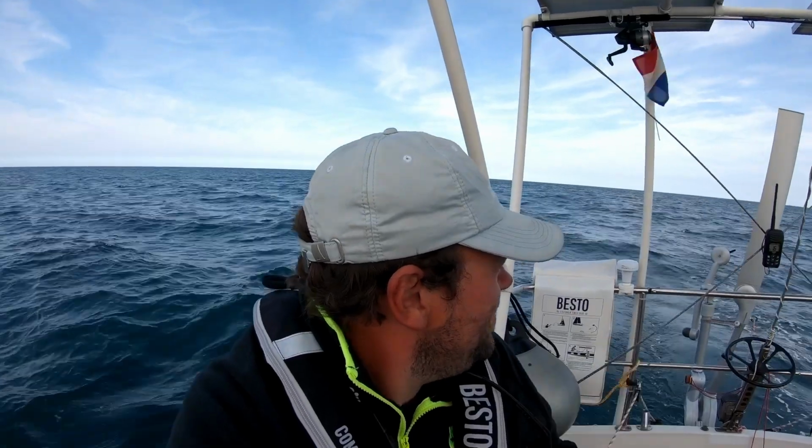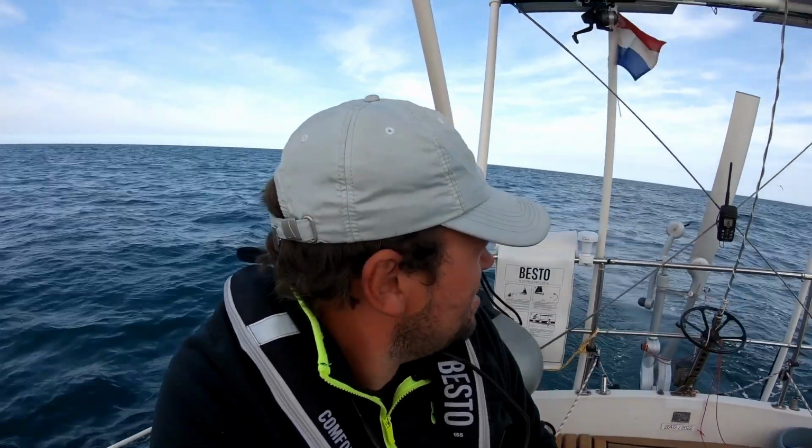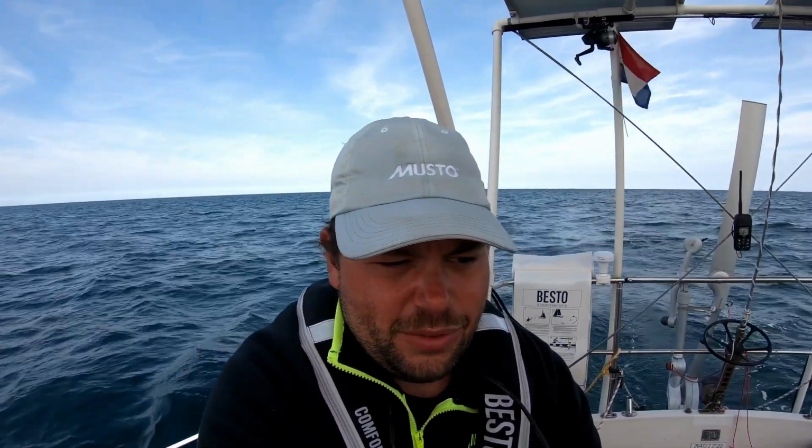We had really big swells right over there. I guess it's because of the bottom. It goes from very deep to shallow, and it's just a lot of rocks around here. The French are sailing in between the rocks, but we're choosing to go around the rocks because we don't know this area that well. Yeah, we still have quite a way to go.